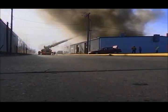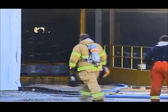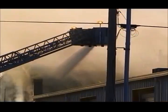It took firefighters about 4 hours to get the main part of that blaze out. Crews remained on the scene tonight to fight hot spots. The Paint Line Incorporated building is still standing. Right now, no damage estimate available.